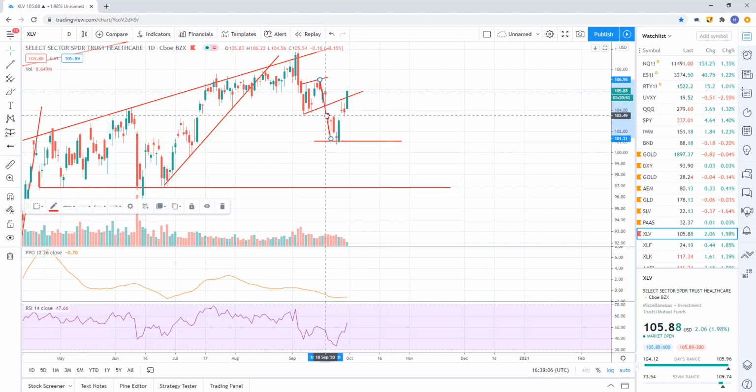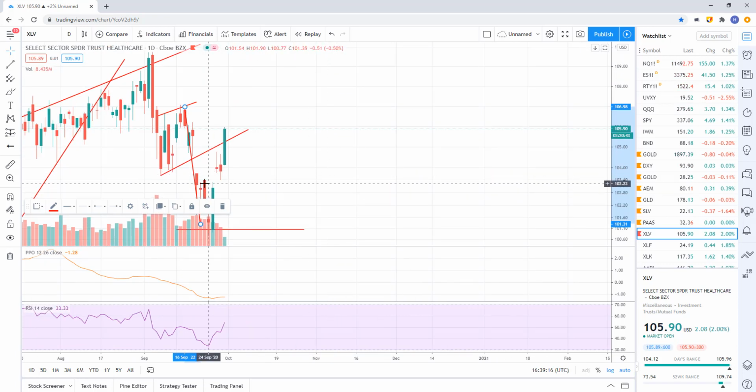And usually you want to mark it from the break. Once you see the breakdown, which was right here, then the flagpole starts from where that breakdown really started, which was right there. So there's your breakdown. There's your breakdown candle, which would say, okay, mark the flagpole up here.